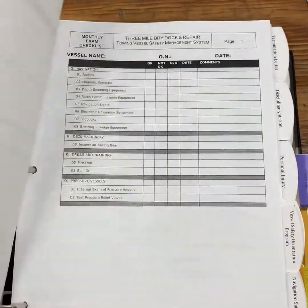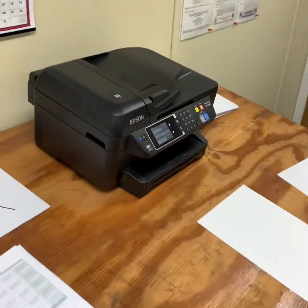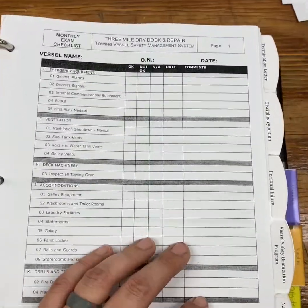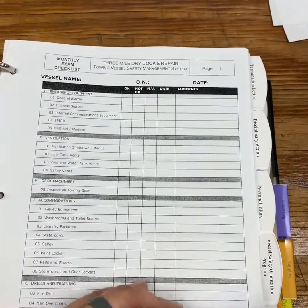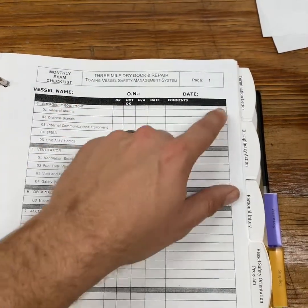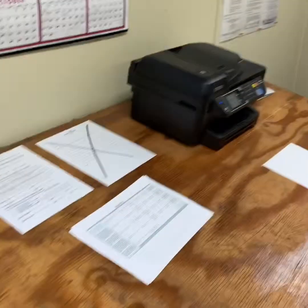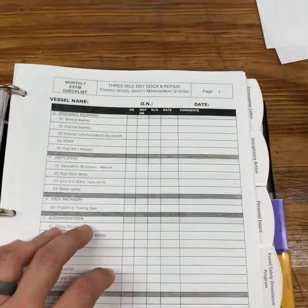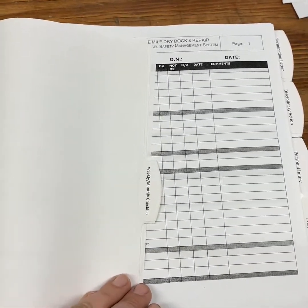You'll take out these two forms, go to your printer, make copies, and put the originals back in your TVR so you have them to make copies of later. Fill out this information, put your vessel name and your date, and once you're completed, send it to the Dropbox and put the filled out forms back in your TVR under the weekly/monthly checklist.